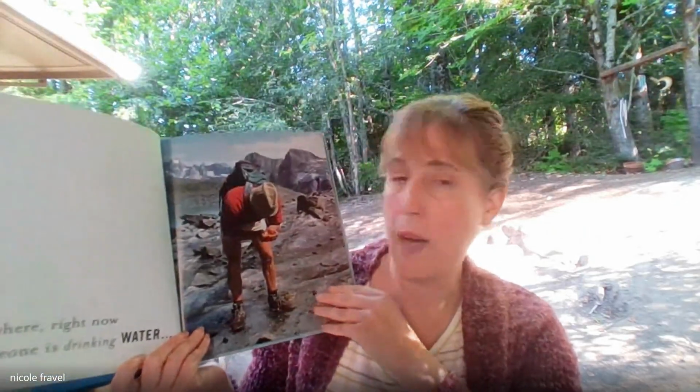Okay. A Cool Drink of Water is a National Geographic book by Barbara Curley, and it takes photographs from National Geographic photographers from all around the world, and pairs it with a really simple text about people drinking water. So it has a nice social studies tie-in, the commonalities of everybody needs water, but also leaves a lot of room for discussion about different areas of the world.